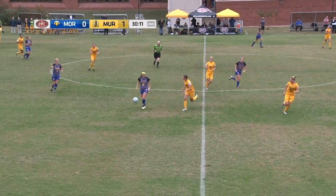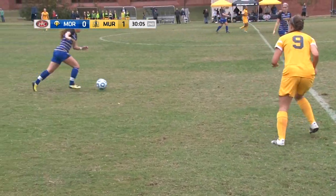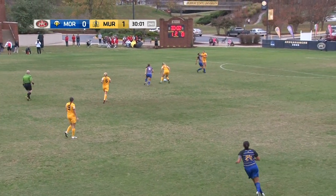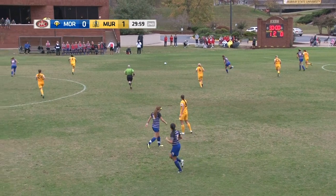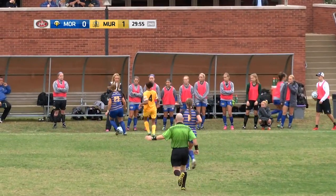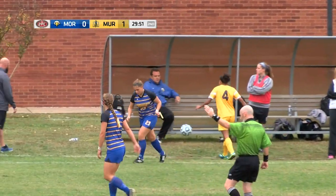As Murray State will try to collect down at midfield, and they're unable to do so. Wilson. Service towards Duffy is unable to connect. And it will be out for a Murray State throw-in.